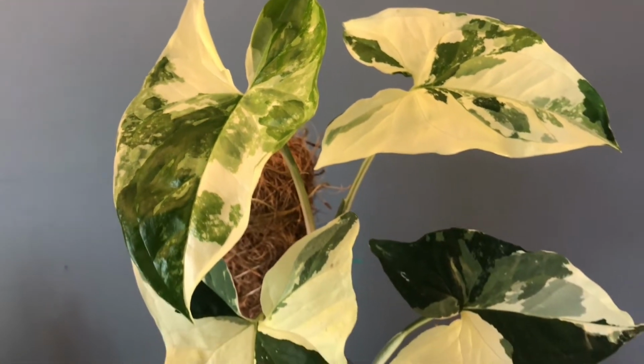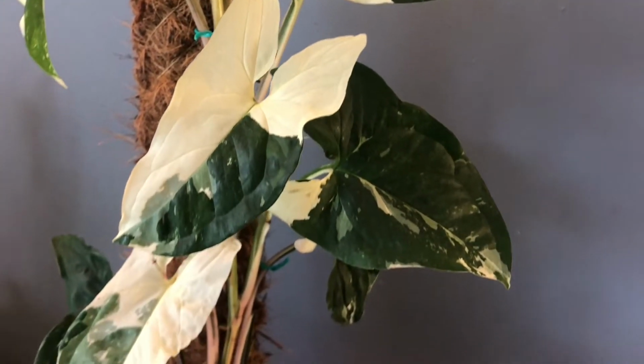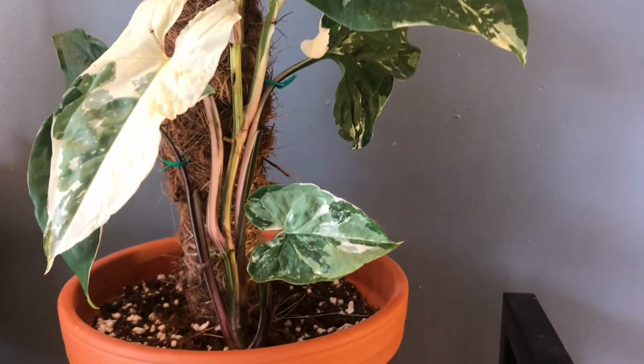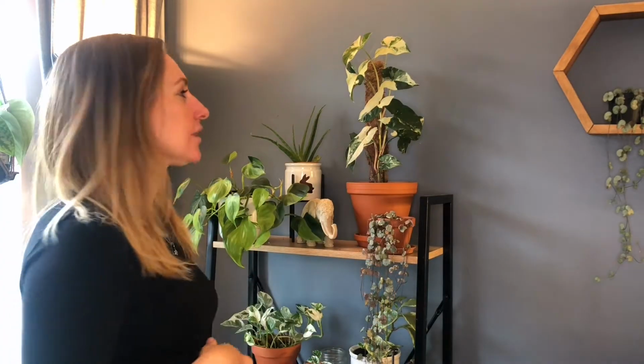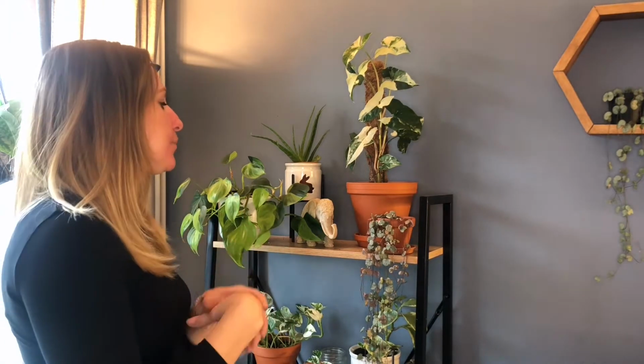Thankfully, this one here has got a bit more green than the one before, because I was slightly worried because this one did come out quite white, and I really don't want to lose any leaves. It's actually, dare I say it, I think taken over as my new favourite plant. That's how much I love it, so really super happy with that.